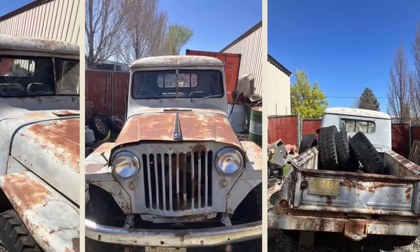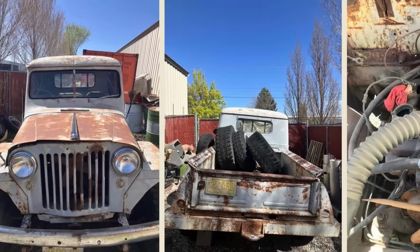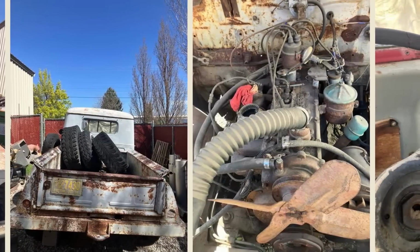The body shows some rust, typical for its age, making it a perfect project for enthusiasts who appreciate historical vehicles. Located in Redmond, Oregon, this Jeep truck is priced at $2,000.